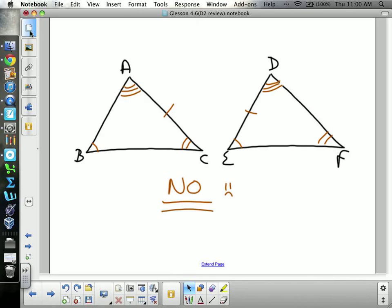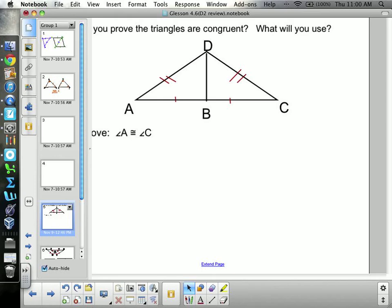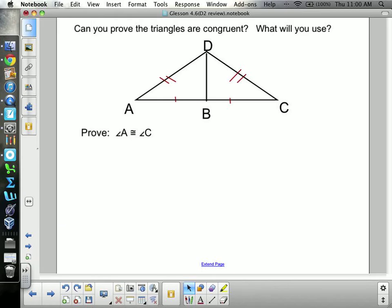What's going on here? Hold on. I added a couple extra pages there. Okay, so what is the quiz going to be like tomorrow? Well, guess what? We're going to be doing triangle congruent stuff, all from the very basic to the full-blown proofs. So first off, you got to make sure you're reading the instructions to understand what the problem wants.